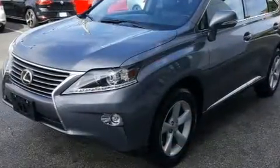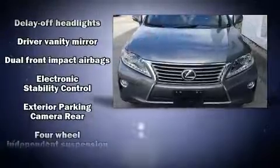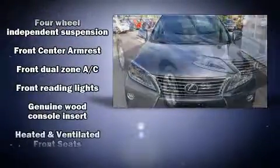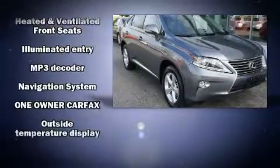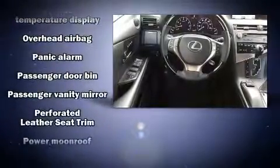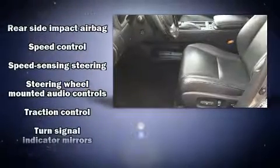Lexus prioritized handling and performance with features such as delay-off headlights, a rear window wiper, a built-in garage door transmitter, turn signal indicator mirrors, a power liftgate, and much more. In the event of a rollover collision, side curtain airbags provide additional protection for outboard seated passengers. It also arrives with a Carfax history report, providing you peace of mind with detailed information.